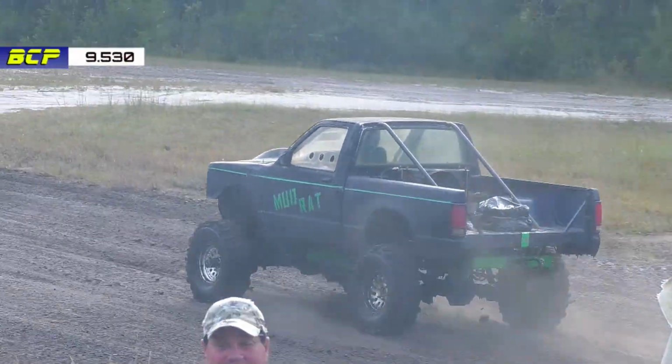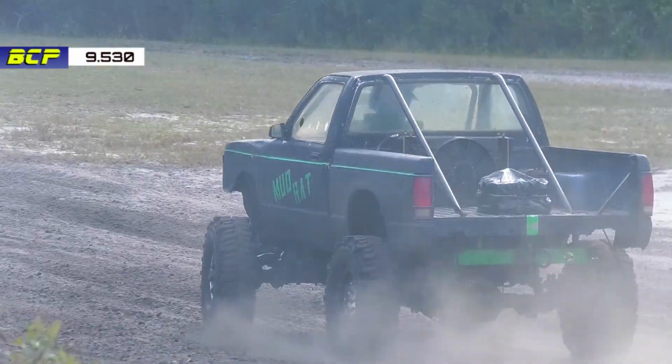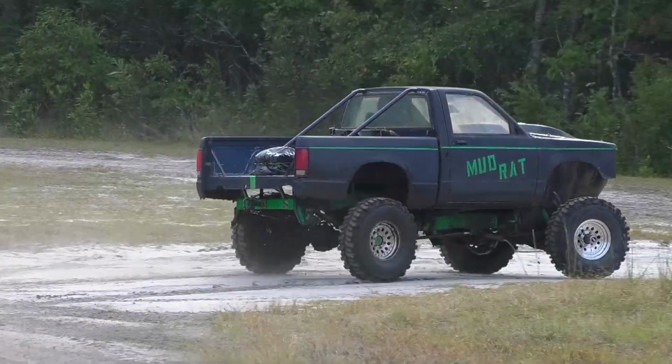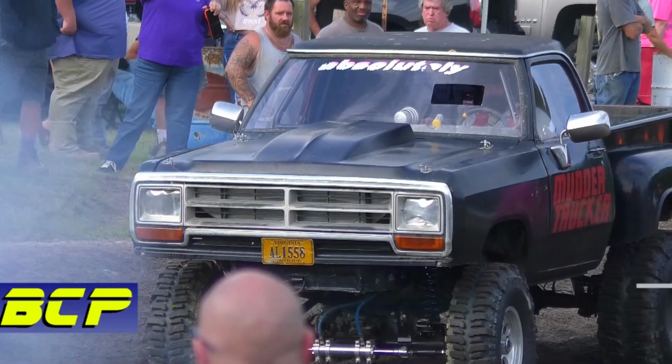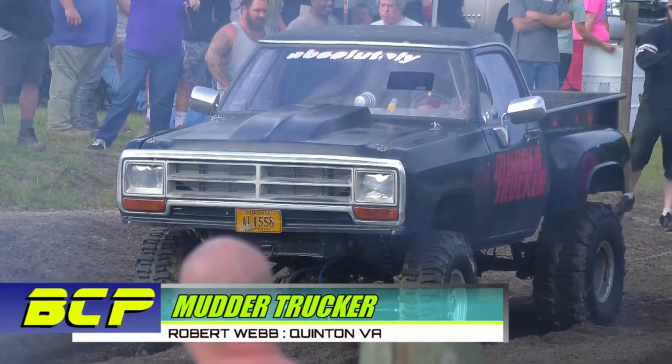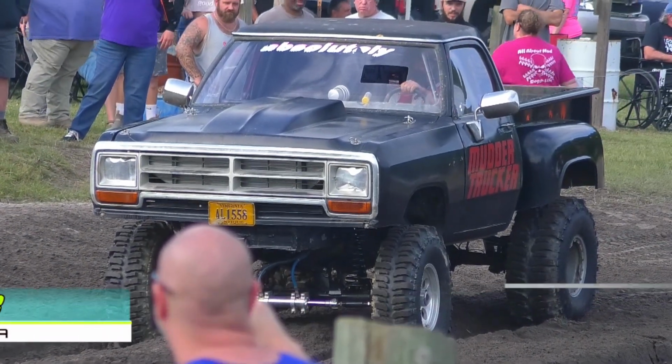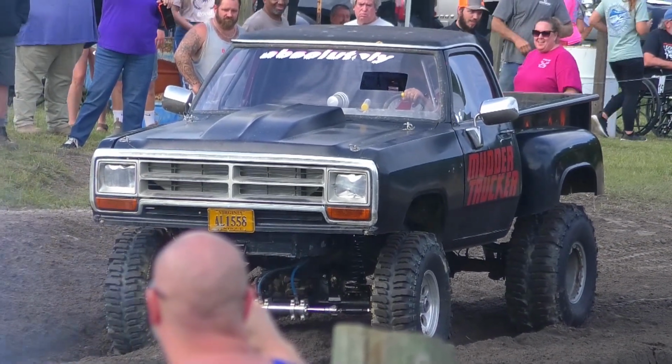Bit hesitant on the start. He sank quick, and that hurt his time. Runs a 9.53 with the Mud Rat, although definitely turn the crowd on. They love that mudslinging. Here's an awesome looking machine, the big Dodge out of Quinton, Virginia. This is Robert Webb, the Mudder Trucker.